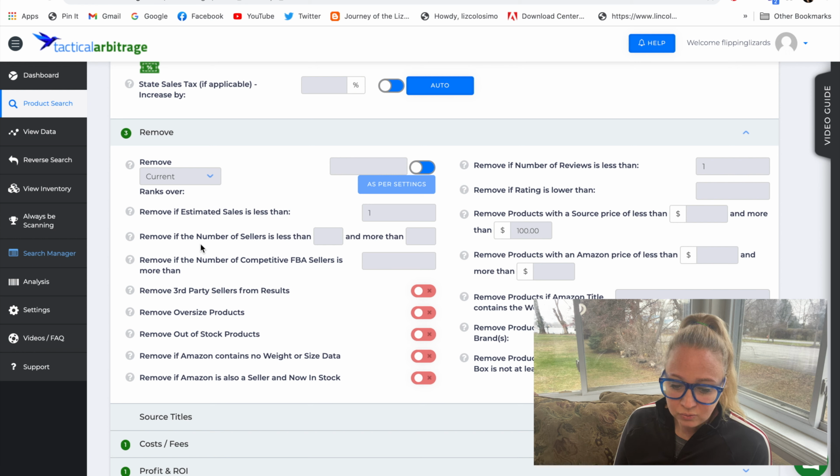You can choose to remove if the number of sellers is, say, less than 10 and more than 5, if you're looking to only sell on a listing that has a certain number of sellers on it. You can remove if the number of competitive FBA sellers is more than 10. I don't do that. I just look at the listing myself and make the call. But if you want to be on a listing where there's no other FBA sellers or there's only 2, you can specify that right here.